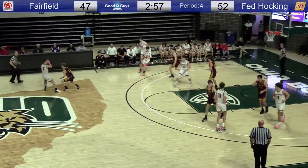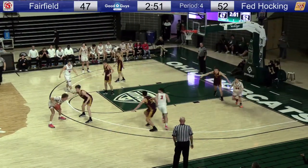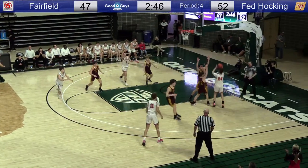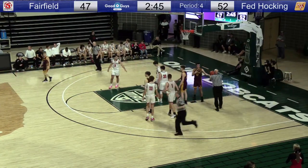Larkin Friend with the ball. His team trails. To Miller. Miller back out again to McIntosh. McIntosh dishes it there to Friend. Friend, a little runner. Shot up. Nope. He's fouled. He'll shoot two foul shots. Griffin Friend, the freshman, will go to the foul line.